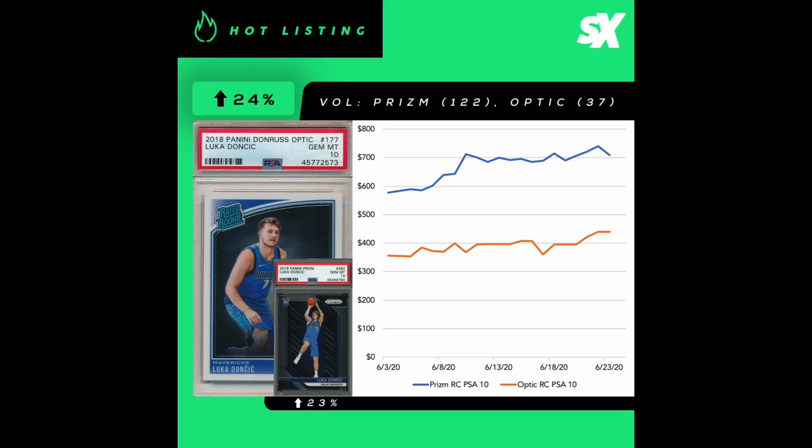Moving on to Wednesday, we have a Prizm versus Optic comparison here of the 2018 Luka Doncic cards. The Optic PSA 10 versus the Prizm PSA 10. I wanted to graph these against each other because last week we looked at the Select for Jayson Tatum, the Prizm Silver and the Select Silver. So I wanted to do some type of comparison between Optic and Prizm.